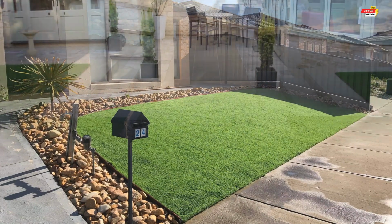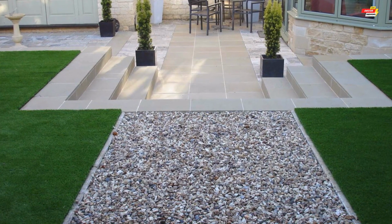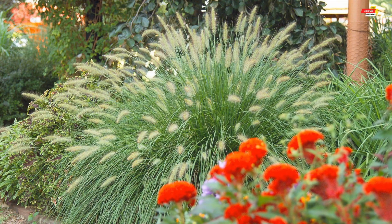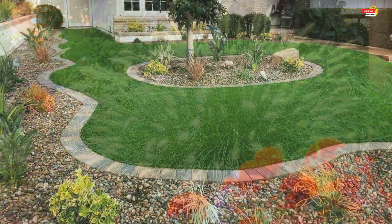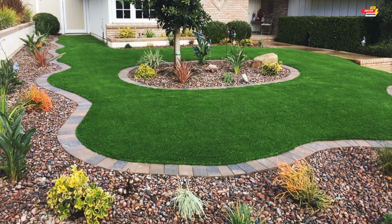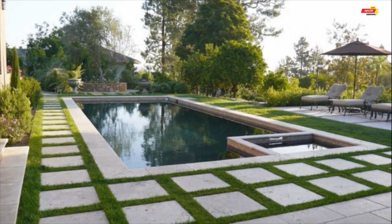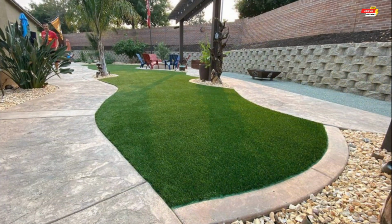A small fountain or water feature can add a soothing element to the patio. Seventh, shade solutions. Consider installing a pergola, awning, or shade sails to provide protection from the sun. Eighth, outdoor bar or kitchenette. If space permits, an outdoor bar or kitchenette can enhance the functionality of the patio.